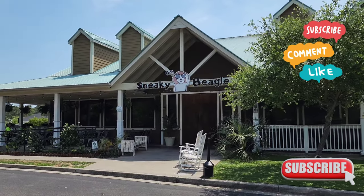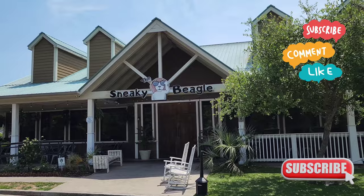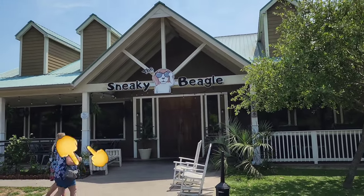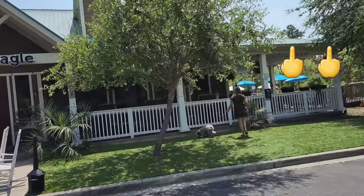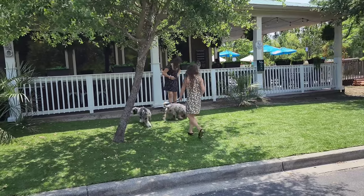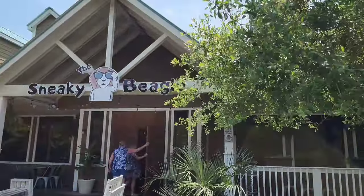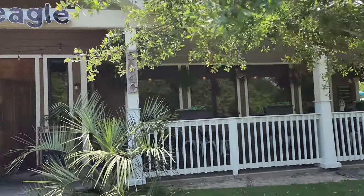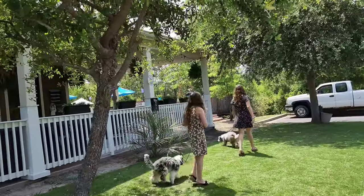Alright, and so today we're going to feature a very special place here for all you dog owners. This is the Sneaky Beagle. We are coming here because dogs are welcome. So we're bringing Chloe and Lucy into the Sneaky Beagle, and I also heard that they have a dog menu. So this should be very interesting.